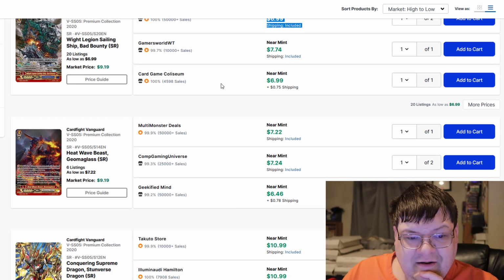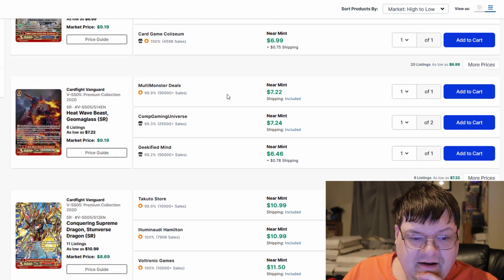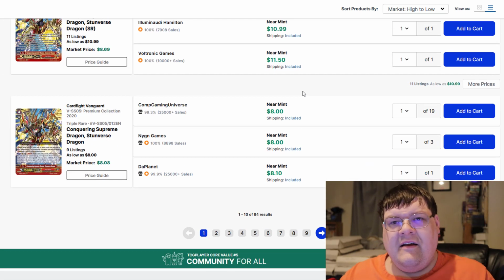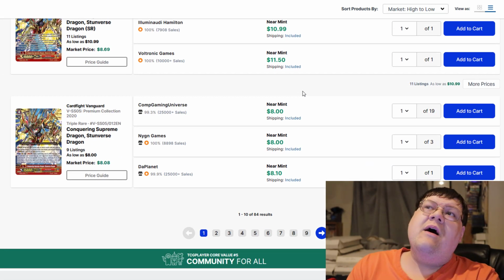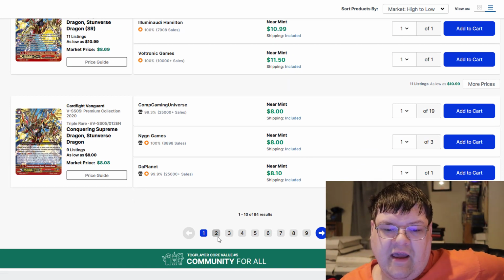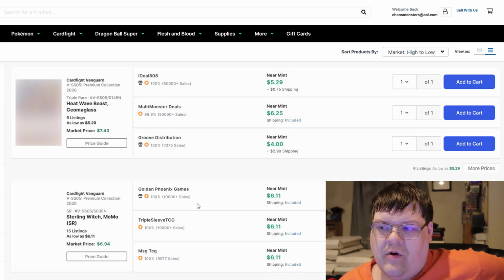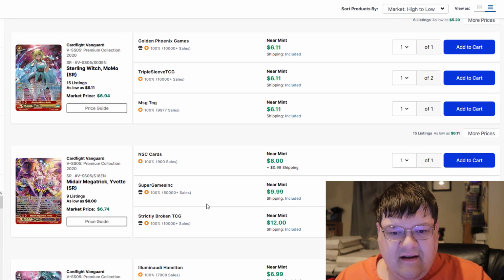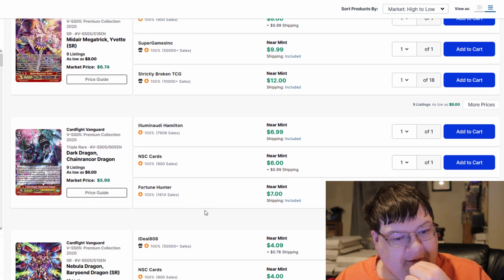White Sailing here, Mr. Galley, Bad Bounty at $7. $7. 11 bucks. Stunverse is... Here's the thing, alright? I think Stunverse will be a problem later in his life. There's kind of something about this card that says, like, the longer the game goes, the more toxic it's going to be. It's like the under level of the current format sitting there as a problem. So, I'll have to wait and see.